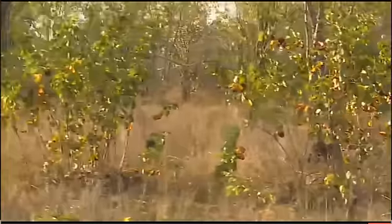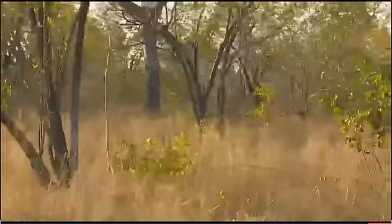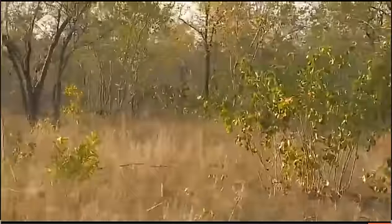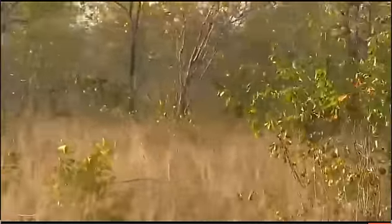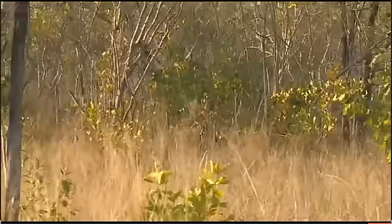Now, this is the leopard we've been waiting for. It is indeed Karula, who's a female leopard whose territory encompasses Juma, but we haven't seen very much of her recently. And it's probably been well over a week that we saw her.